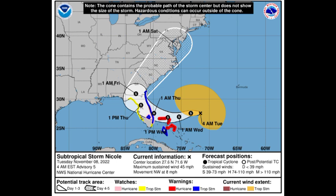Most of the east coast of Florida, also the southeastern coast of Georgia, is under a tropical storm warning, and parts of Florida are also under a hurricane watch.